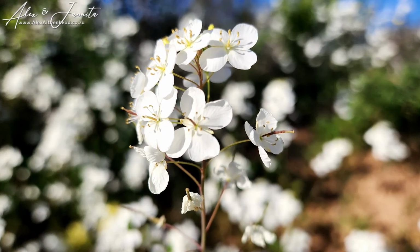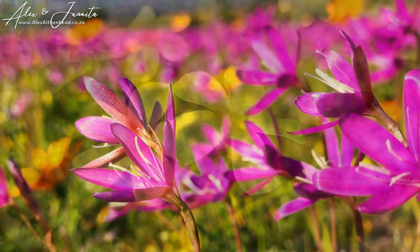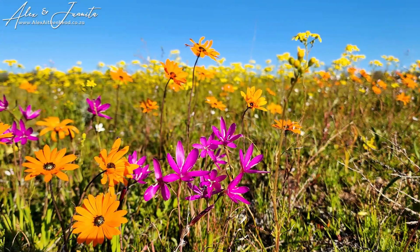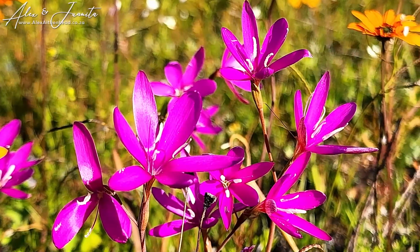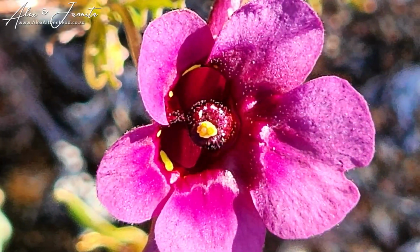The flowers, an endless sea of colors, adorned our path, beckoning us to stop and admire their beauty at every turn. As far as the eye can see, the landscape was painted with nature's vibrant palette. It was a breathtaking sight that left us awestruck. We couldn't resist the urge to stop frequently, capturing the beauty through our lenses.